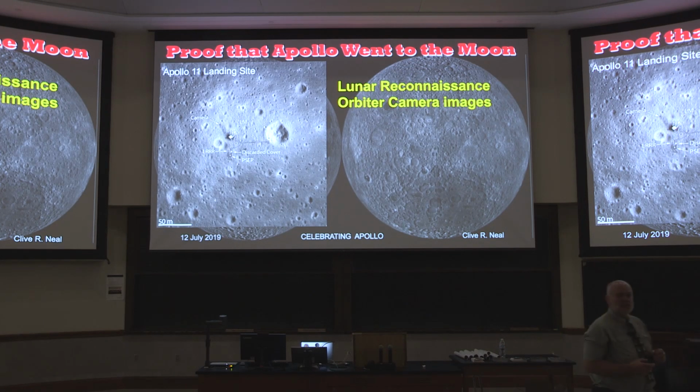But we've got Lunar Reconnaissance Orbiter orbiting the moon right now and taking fantastic high-resolution imagery. This is the Apollo 11 landing site. And you can see the little dark lines. They are the astronaut footprints. You can see the lunar module. You can see it sitting there, the descent stage, because they came back.